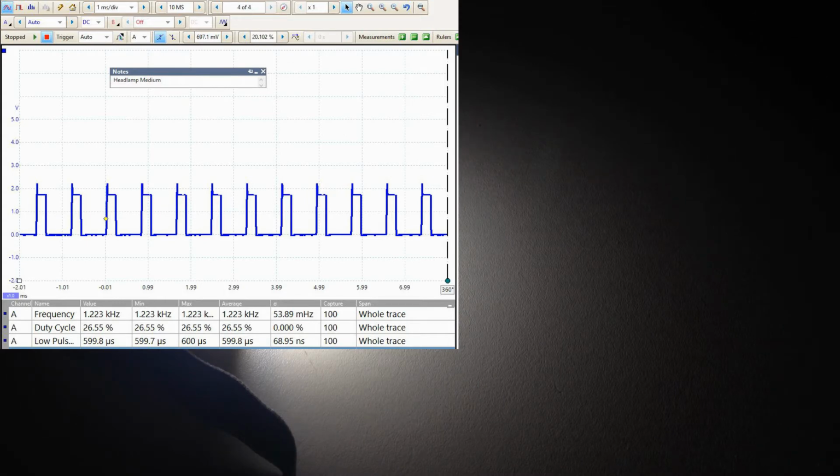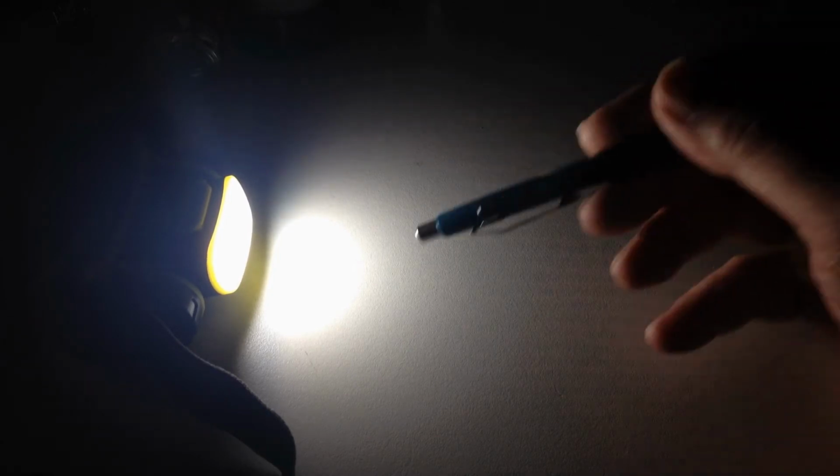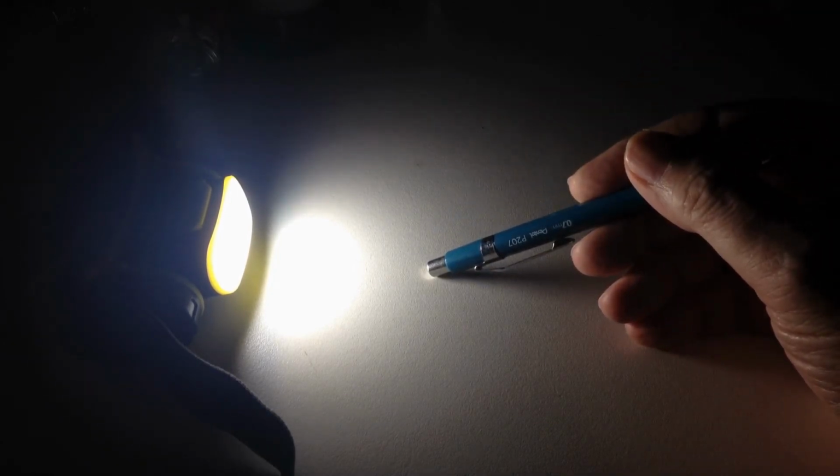Here is one of my favorite headlamps that uses a COB LED, and it's running a 1.2K PWM, and on medium it has about a 26% duty cycle, and I can clearly see the shutter PWM interaction in the video. You really don't see anything in the beam, and when the object is still, you really don't see anything. If you move the object, if you can get it going fast enough, you can perceive something in real life, and on the video, of course, you see the interactions.